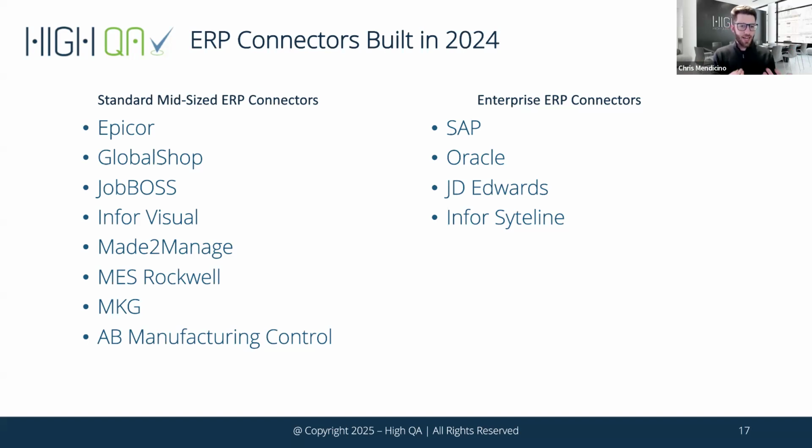But as far as technological capabilities, we can push and pull just about anything that you'd want out of our system or into it. And that was the last question. But I'll take that back.